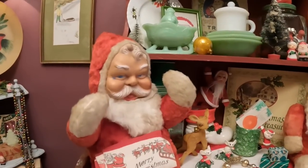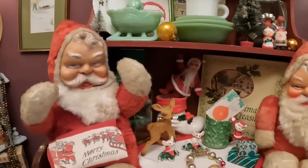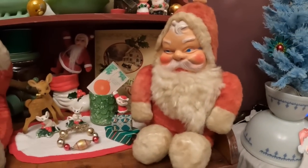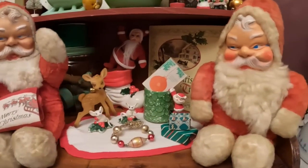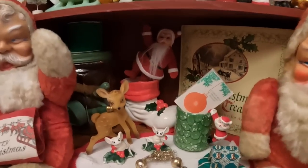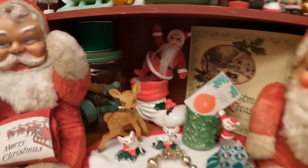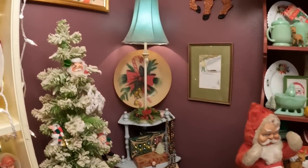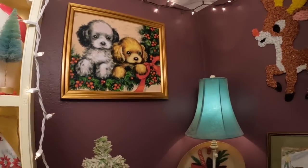And then you love these Santas. Oh, I do. Their faces. I don't know that they're Rushton, but they're Rushton-like. I just love the vintage old faces on them and how they were made. Now, these are other scoops and things back in that jar there? Yes. Fun. And then coming over into this corner, just a cute embroidery up there.